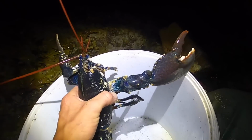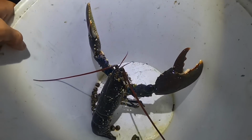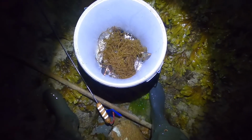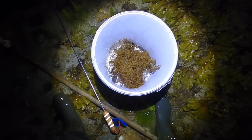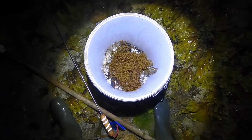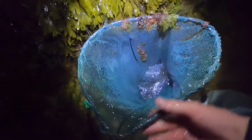Let's go get some more. We're just waiting for the tide at the moment because we're still very early. Hopefully all of his friends are out here. Nice bit of seaweed on top just to keep him alive. It's quite warm tonight, so trying to look after the lobsters a little bit better. That's the way to do it. Just seen this pool and it had loads of really good prawns in it. But as always, they're always hard to catch.